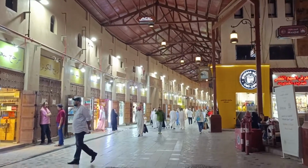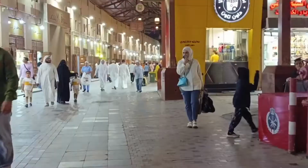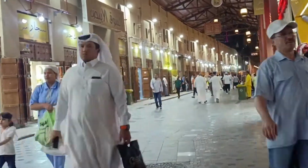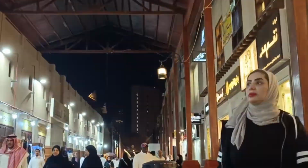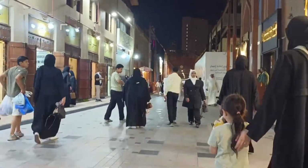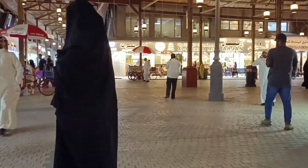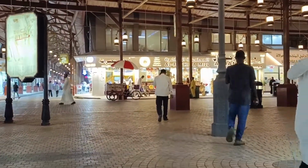Now it's time to do some shopping at a traditional market or souk. Visiting a souk is more than just about shopping, it's an experience. The stalls are packed with everything from colorful fabrics and jewelry to traditional perfumes and handmade trinkets. Bargaining is totally expected, so don't be shy, it's all part of the fun.